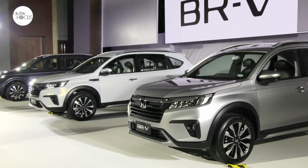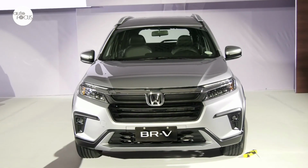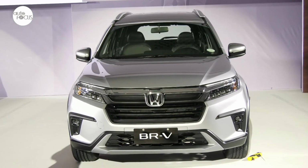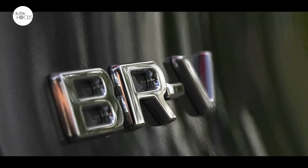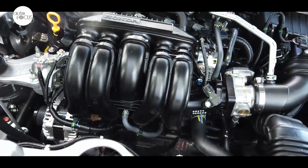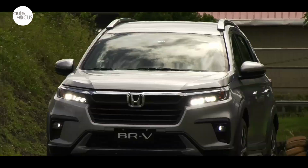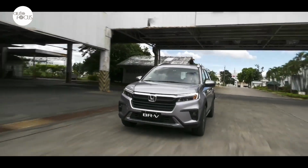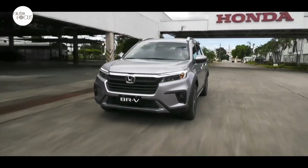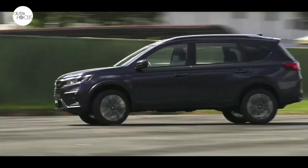For the next year, we targeted 20,000 unit sales with 5% market share. Honda is making available 4 variants of the all-new BRV, all powered by the new 1.5-liter DOHC iVTEC engine with a maximum power of 121 PS and 145 Nm of torque. This includes one with manual transmission priced at 1.09 million pesos. Only the top-of-the-line all-new BRV 1.5 VXCVT comes with Honda Sensing, which is priced at 1.39 million pesos.